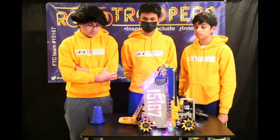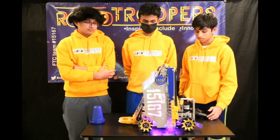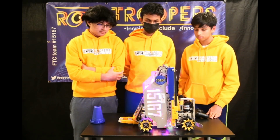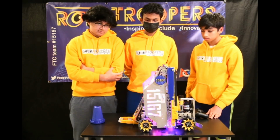So going on to your lift, give us an overview of it. From the hardware, it looks like you guys are using belted slides for your lift, which is not the norm. Teams usually use some sort of string and pulley system. So what was the decision behind using belts for your lift? And is this something your team has a lot of experience with?